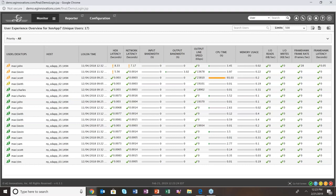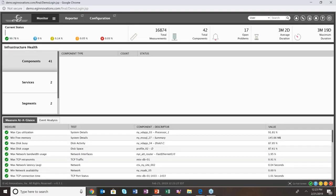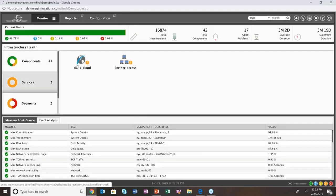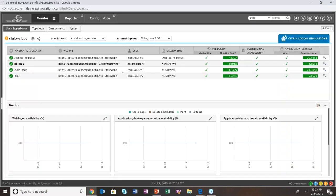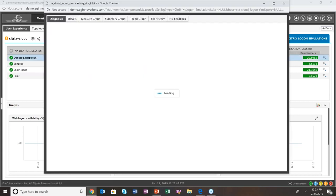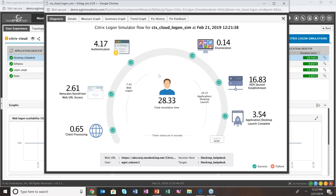So as I'm navigating through the interface, there are a lot of different things that you can potentially see here. But I'm going to focus currently on logon simulation. So this is a simulated logon. You can see desktop, help desk, all that. So I'm popping up. So you can see overall, this simulation took 28 seconds.